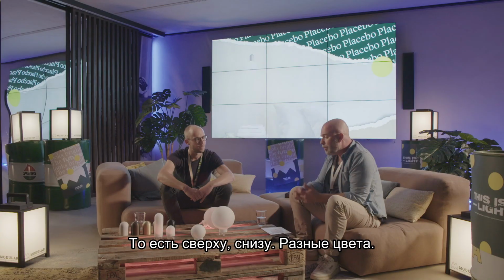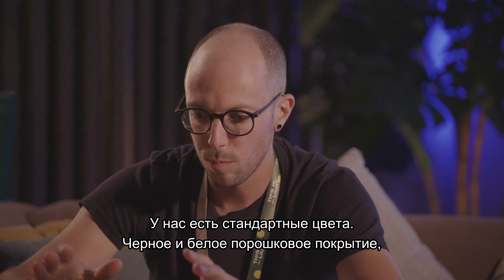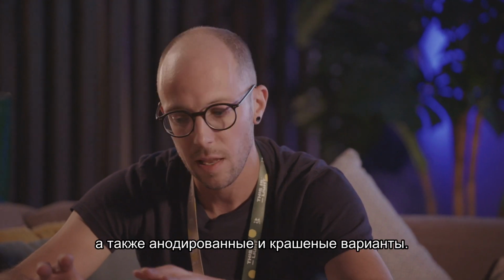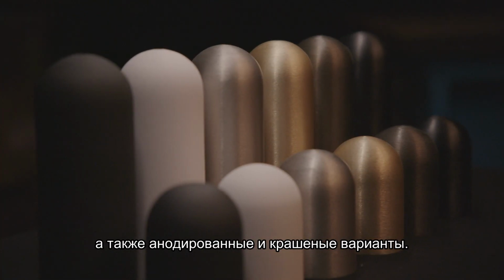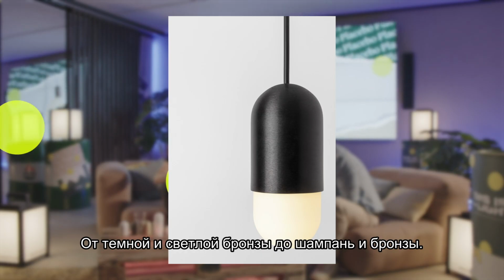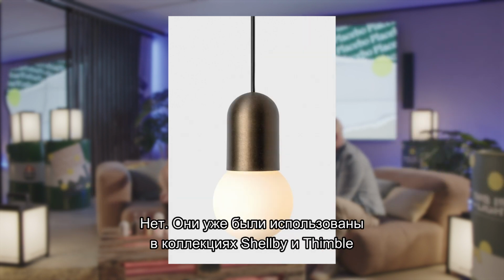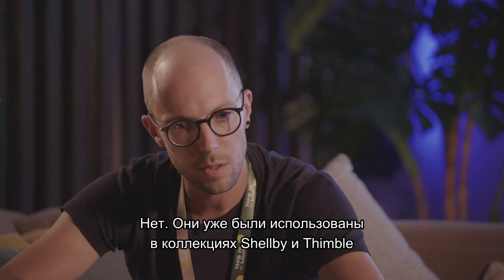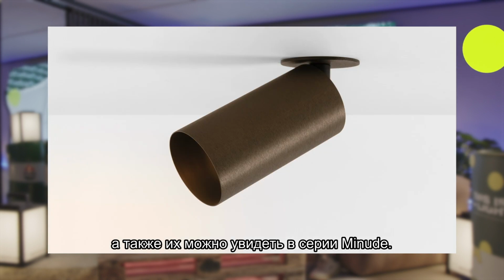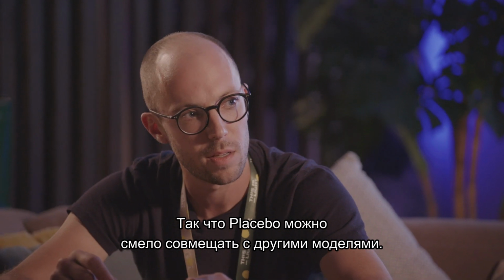Okay, cool. Upwards, downwards, I see different finishes. Yeah, indeed. We have more standard colors, being a black and a white structure powder painting. And we also have anodized and brushed versions, going from black to silver, bronze, champagne and bronze. And these are new colors in the modular range? No, they have already been used in 2 other designs of mine, Shelby and Timble, and you can also find them in the Minutes. So it makes Placebo very suited to combine in projects.